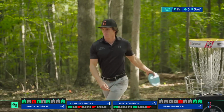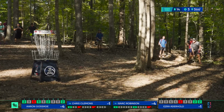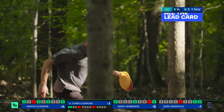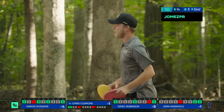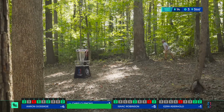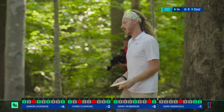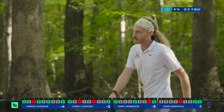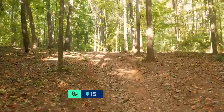That was a nice birdie stretch for Ezra. That gets him to 1 under, so I guess he's not technically out of it yet. Not quite. He needs to go birdie, eagle. Nice bounce back for Isaac on 14. And Chris gets the birdie. Star frame on hole 14. Incredible. Unbelievable.